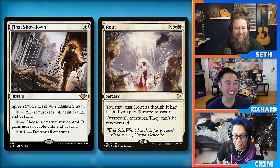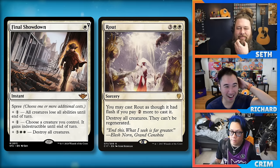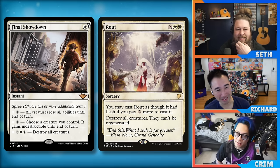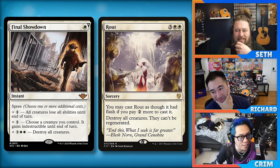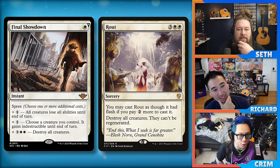I used to play Rout. Occasionally I would play Rout, but it wouldn't make the cut very often. And this is just like a Rout. Rout has been around for a while, and everyone's like, instant speed. Yeah, there's Settle the Wreckage as well, but people phase out still. This doesn't help you. To call it just a Rout, though, is a disservice to this card, I think. It is so much more than that because of the two modes prior to the board wipe.